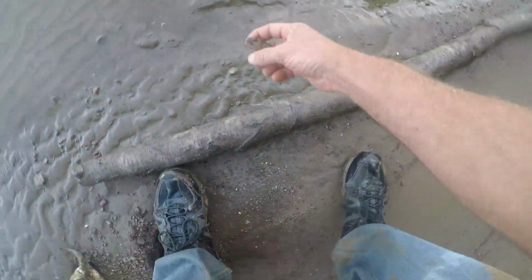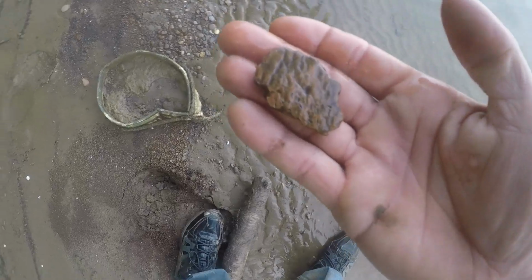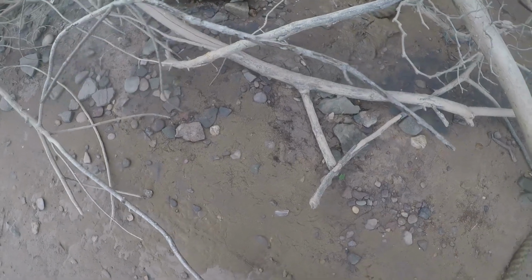There must be a whole pot exploded here. Here's this piece, like I found it right over in there. And right here's another piece laying right in the wash. Look here, another piece of pottery. That's two.